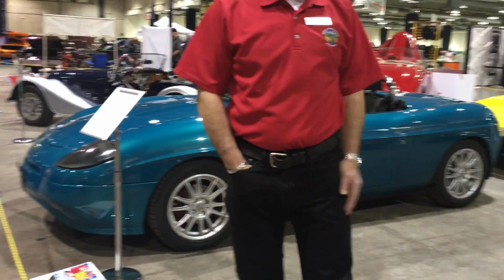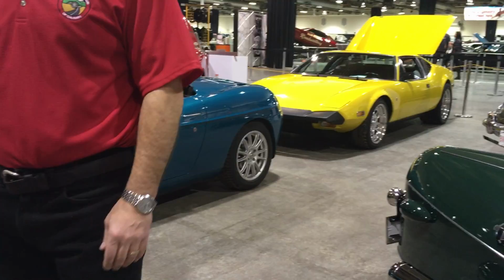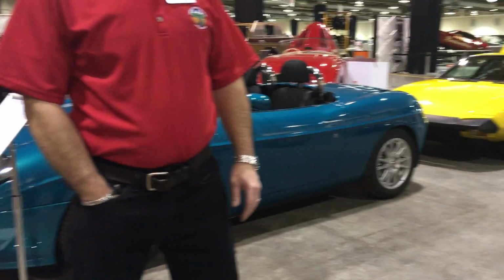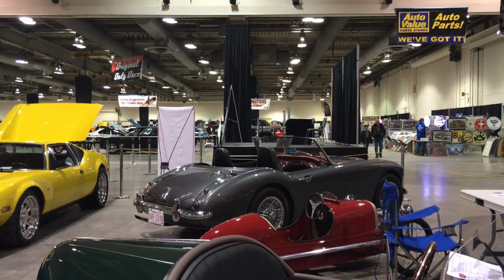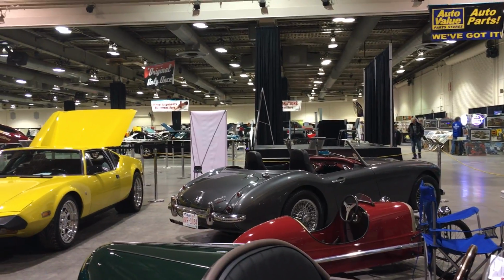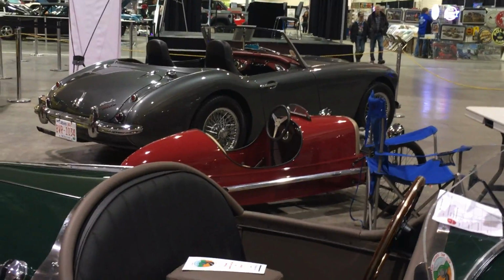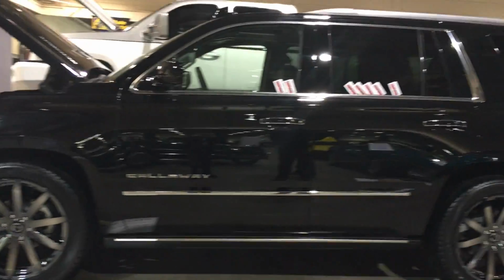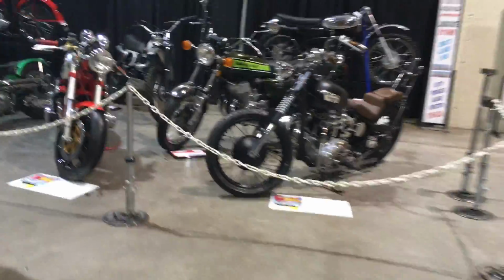Yeah, and that one's not mine. Somebody actually built that car. It's a replica. It comes from a kit from England. And believe it or not, you see that little tiny red one over there? The little pedal car? That's a pedal car, but you have to be a member of the Morgan family. That's a Morgan. Yep.